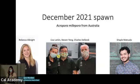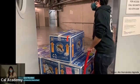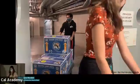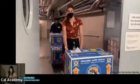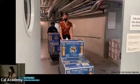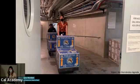So let's talk about what that process actually looked like. Our corals first arrived here at Cal Academy in October of 2021. Join us behind the scenes here as these animals are just getting loaded off the truck after a very long transit from Cairns, Australia to San Francisco. And once these animals actually arrived here at the Academy, there's a whole bunch of things that had to happen on that very first night.